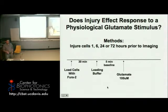The cells all survive. It's not necessarily physiological, but it's kind of close, and it's what has been modeled in this kind of injury before. And then I record again. And the theory would be if the cells are really poorly manipulated, or something really bad happens, so the mitochondria are all dead, or there's no more synaptic connections, or receptors are all internalized, that the response to this glutamate will change.